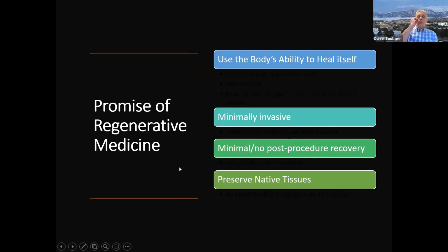So what's the alternative? Well, the promise of regenerative medicine is that we can avoid surgery by using the body's ability to heal itself. We're using only needles through the skin, so it's minimally invasive. And what that means is there's minimal or no post-procedure recovery. Sure, you're going to be sore, but the body heals itself through inflammation, and that wears off rather quickly. The bottom line is that the promise of regenerative medicine is that we are going to preserve your native tissue. And once again, that's huge, because you have to understand that the human body's design has been refined over thousands of years. And I would suggest to you that anytime we change that design, even slightly, whatever we get in return for that change, there's a cost to be paid for it as well.